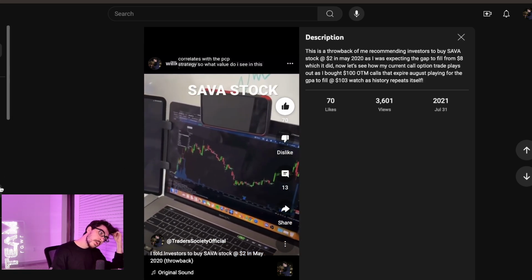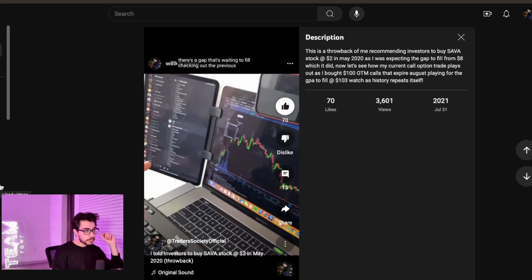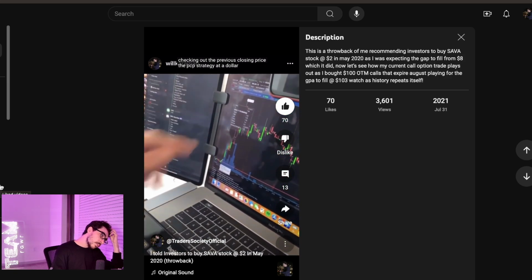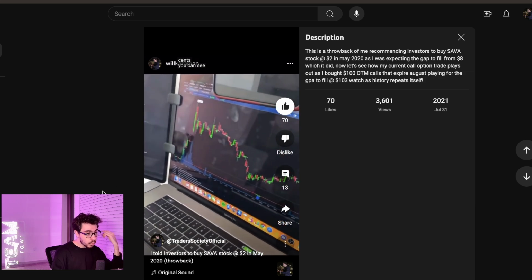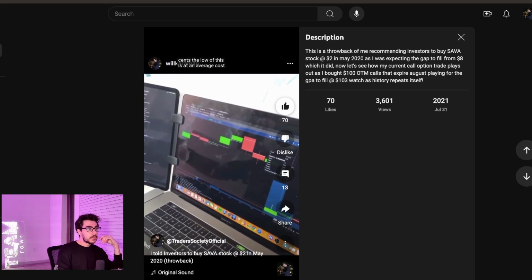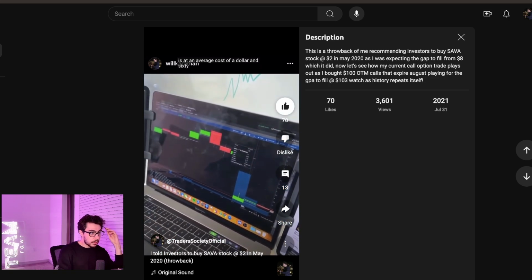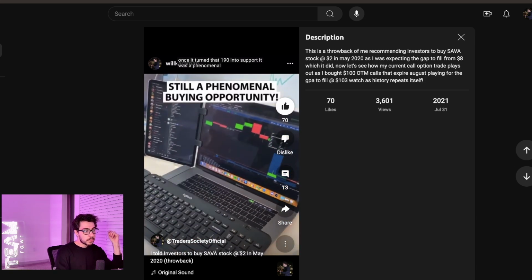So what value do I see in this from a technical view? There's a gap that's waiting to fill, checking out the previous closing price, the PCP strategy at $1.90. You know, just a very oversold gap on Sava at $1.80. It was recently at $8 during the COVID times, right? But yeah, you can see once it hit $1.90, the low of this is at an average cost of $1.63. Once it turned that 190 into support, it was a phenomenal buying opportunity.